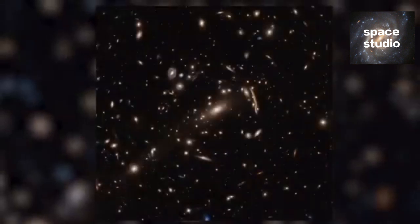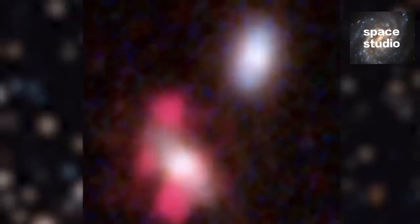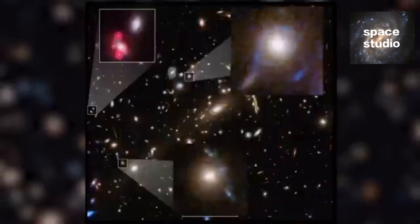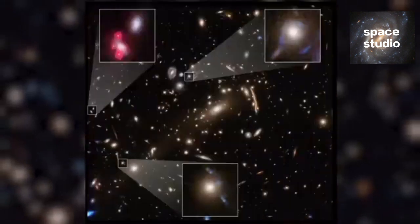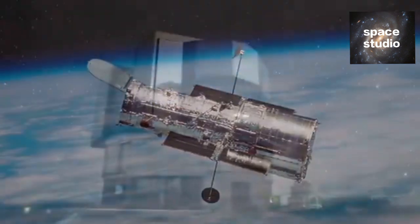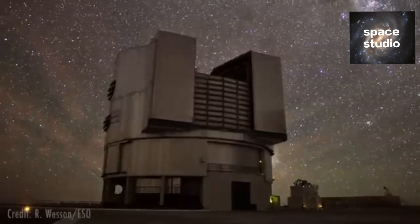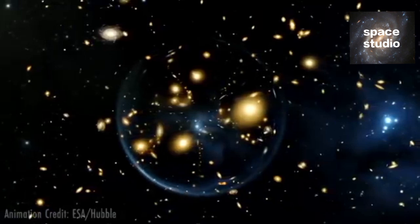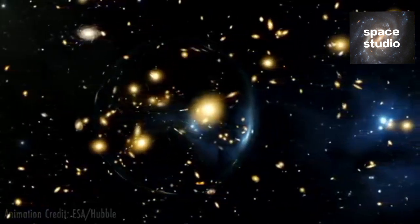But strangely, astronomers found that three galaxy clusters used in their study had concentrations of dark matter that are so massive that the lensing effects they produce are 10 times stronger than originally expected. Hubble's crisp images, coupled with observations from the Very Large Telescope in Chile, helped astronomers produce a more accurate dark matter map. By measuring the lensing distortions, astronomers could trace out the amount and distribution of dark matter.